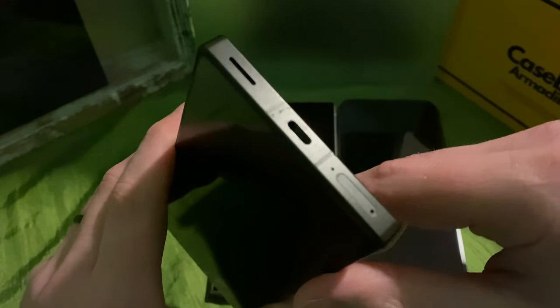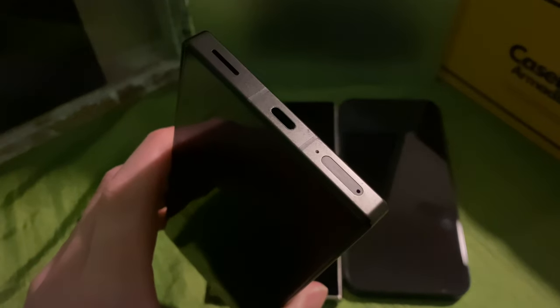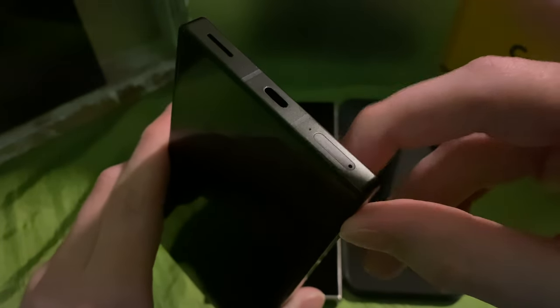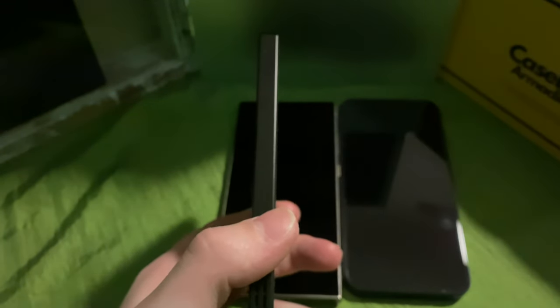So yeah, on the bottom, we have a speaker grill. We have an antenna band. We have USB-C, which is nice that all three devices have USB-C. We have another antenna band. We have a microphone. And we have a SIM card slot.